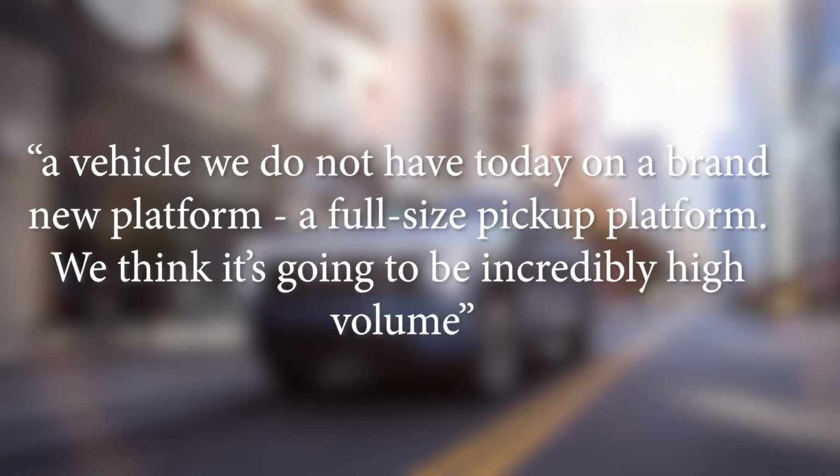Ford's going to do that as well here for this new Lightning. And so the platform will be shared with a new electric Expedition and Navigator supposedly as well. But that's not the only new electric truck coming, because the next one might not be a Ranger though, but they have something else coming, with CEO Jim Farley telling Automotive News the next truck they'll make will be a vehicle we do not have today on a brand new platform, a full-size pickup platform. We think it's going to be incredibly high volume.